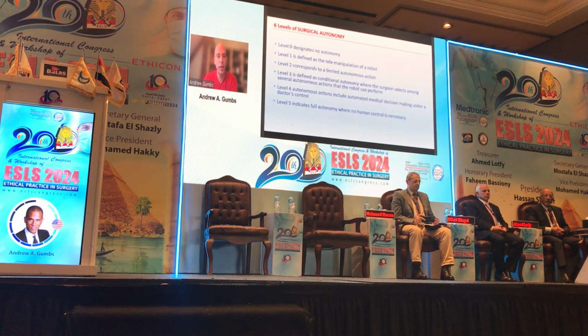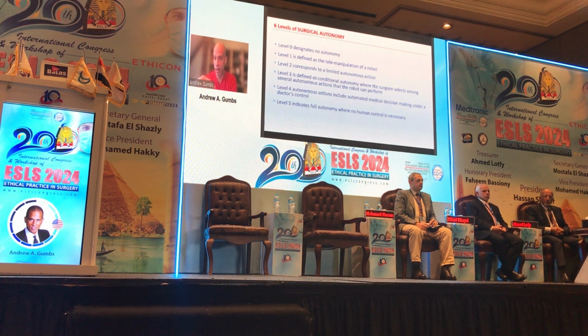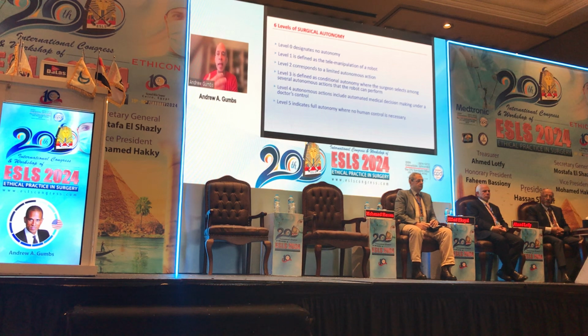Level 0 designates no autonomy, easy to understand. Level 1 is defined as telemanipulation of a robot. So the Da Vinci, the CMR robot, the Mantra robot by SS Innovations, those are all just telemanipulators, very low level of autonomy. So one of the reasons why I've been less enamored by these complete robotic systems is that they actually have a very low level of autonomy.